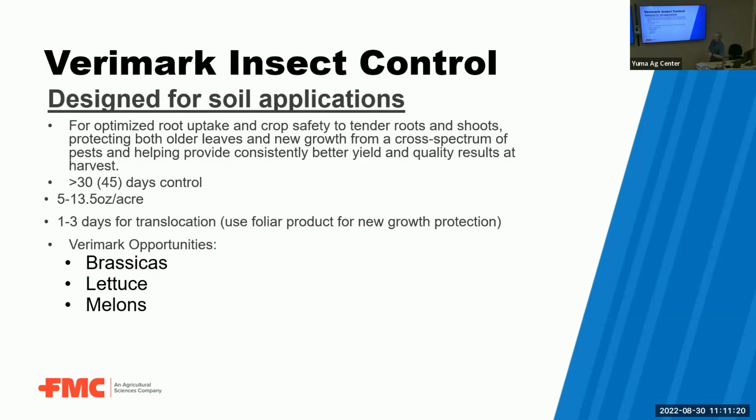So let's hop into Verimark insect control. Again, it's designed for soil applications. The biggest thing here that I like to point out is the greater than 30 day control. So Verimark, when applied correctly in a greenhouse prior to planting, will provide over 30 days control.